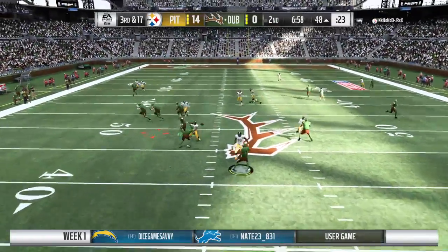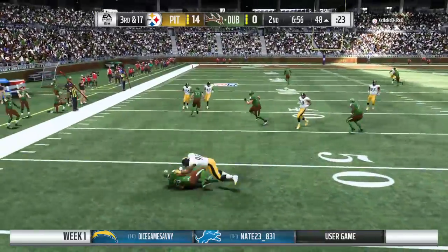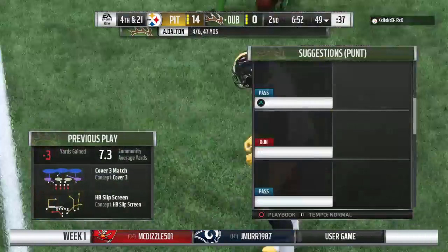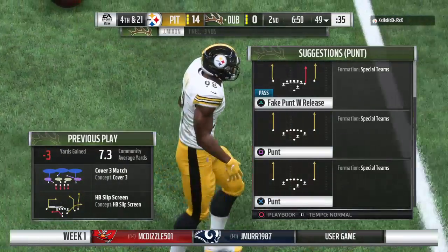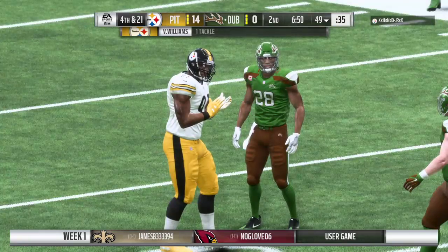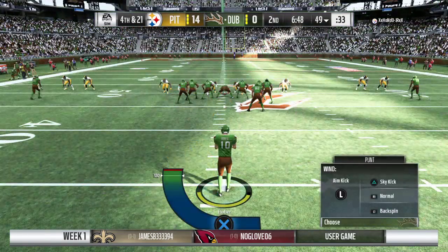Third and long. What will Dalton dial up? They'll set up the screen here to Mixon. And that play will go nowhere. Losing yardage back near midfield at the 49. That'll set them back with a loss of 3 on the play, and that's going to bring up a 4th down.